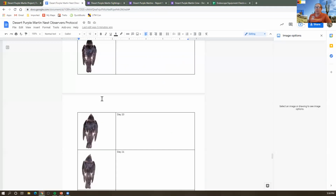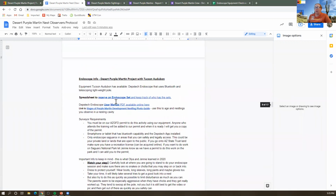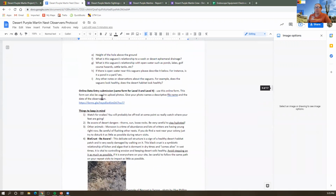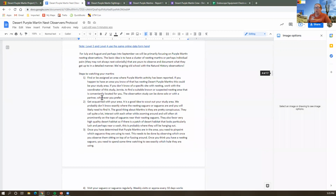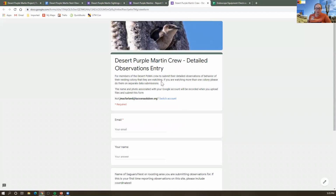Now I had that linked in the protocol. I haven't linked it more than once, but right at the beginning, when it says level 3 or level 4, it says 3 and 4 use the same online data form. That's a link to this data form. It's also linked on that Tucson Audubon website page, as well as towards the bottom. But this is the only one we're using. If you're doing level 3 or 4, this is the form that you should be using. So it does require your email. Let me just do this and show you.